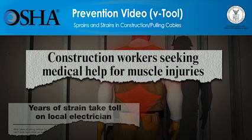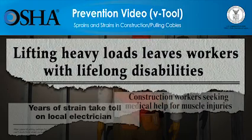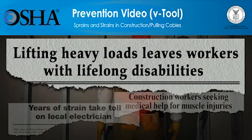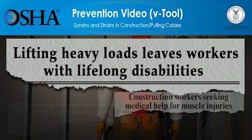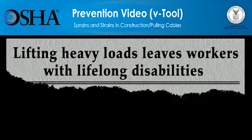But these injuries can be prevented. This video shows how overexertion at construction sites can lead to worker injuries. The video will also show what employers must do so that the work can be done more safely. Employers have a responsibility to provide a safe workplace and required protective equipment. You'll see that taking the right protective steps can help prevent these injuries.